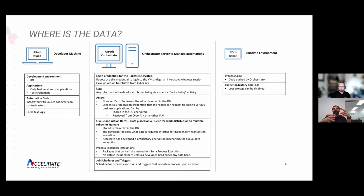The next item on the list is queue and action items. When work needs to be distributed, usually there's a robot that says, "Oh, now I see a file here." That file has, let's say, 5,000 rows, and all these 5,000 rows represent 5,000 transactions that need to be input into another system within the next 30 minutes, right? That means one worker isn't enough to input all these transactions into the system. I need 10. The way you distribute that is to take each one of those transactions and put them on a queue, and then tell 5-10 robots to go get the next item from the queue and process the transaction. And that's the queue portion of the data.